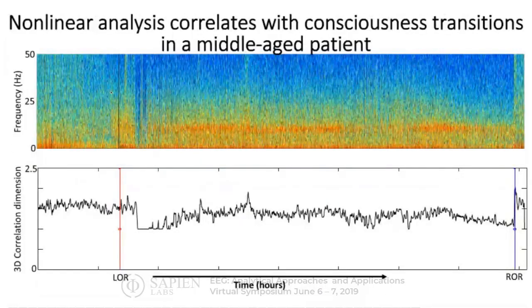But if we look for this in a geriatric patient example, you can see that it's just not there. It's not obvious at all. So we want to look at our nonlinear analyses, tracking those changes that we see with the spectral changes. And here we're looking at this with loss of response and recovery of response.